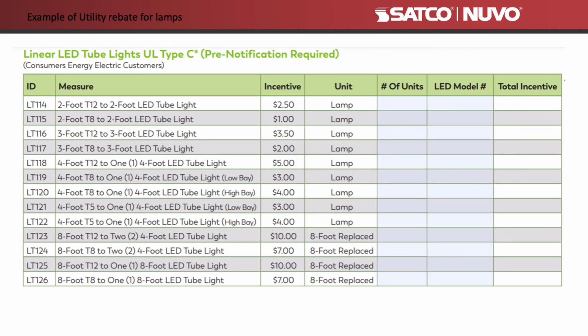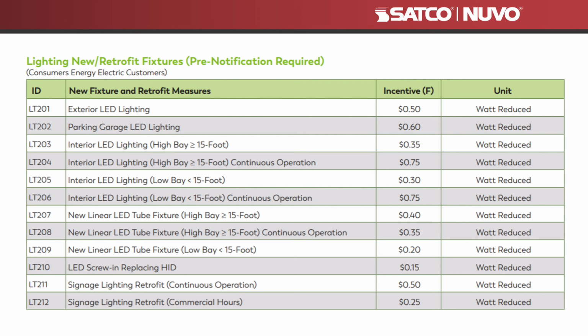So as an example, in the last screen, we looked at a utility and went directly to their website where they had a list of the equipment and lighting that they will pay a rebate for. So here are the LED tubes. For Consumers Energy electric customers, for their fixture equipment that they'll rebate, notice they don't give a rebate based upon the type of fixture. They give a rebate based upon the type of fixture and the amount of energy that you save. In general, they'll pay between 25 and 75 cents a watt, depending on the type of fixture.